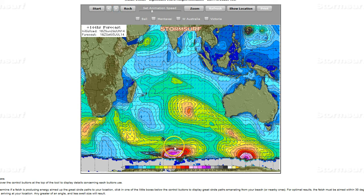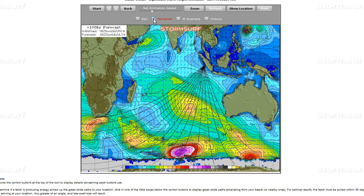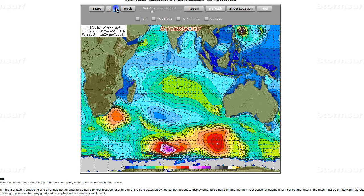And then the other system deep right off the edge of Antarctic ice. What is that? 38-foot seas. Again, somewhat at the Mentawais, better Western Australia, and we're out 150 hours. And another one behind it. We're at 180 hours. So more swell in the water. Maybe not of the magnitude of the mega swell from last week, but still very rideable surf.